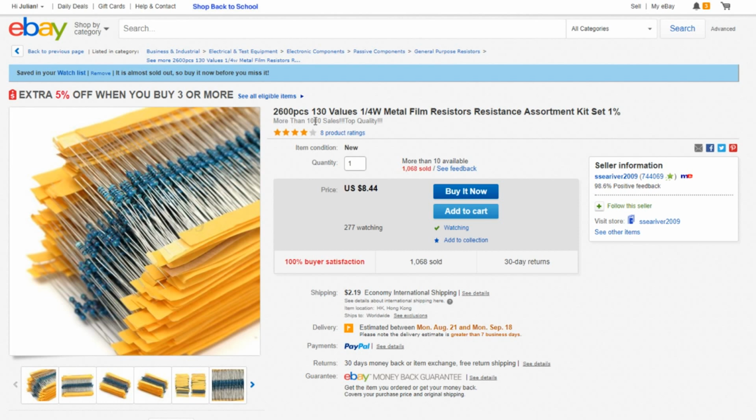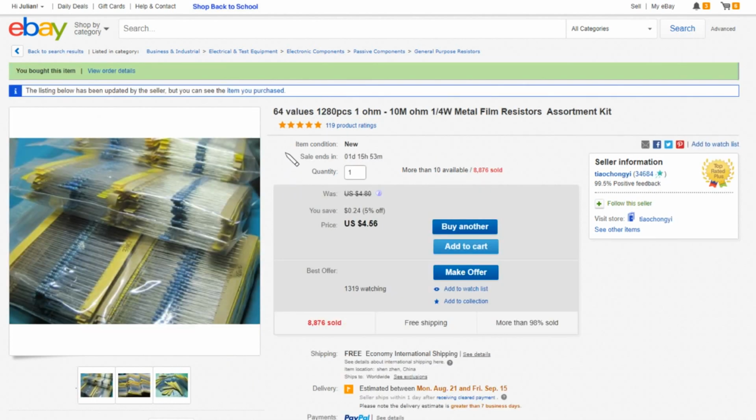2600 pieces with 130 values, quarter watt metal film resistors, assortment set, 1%. I think mine's 1% as well. I didn't actually say that, but I'm pretty sure they're all 1%. This one, which is not the one that I'm showing, is $8.44 with $2.19 shipping. And this is the item I actually bought.